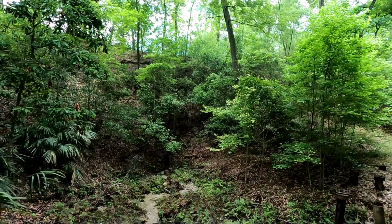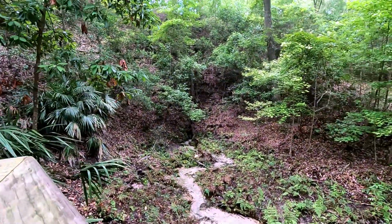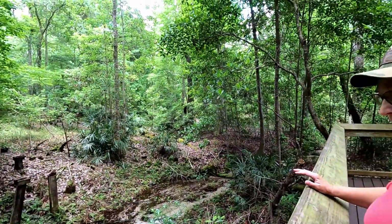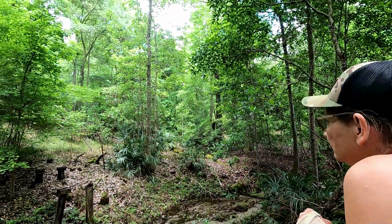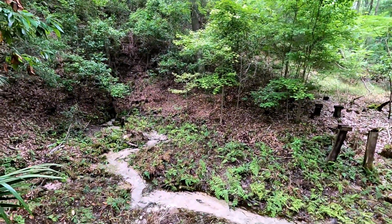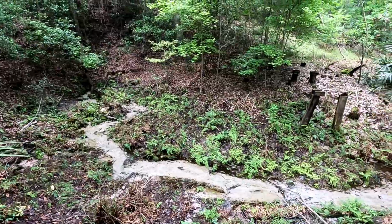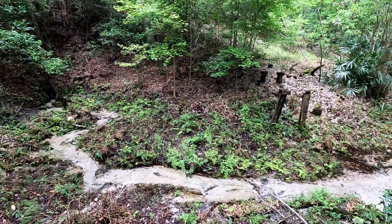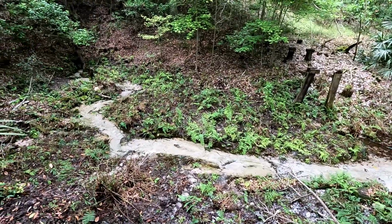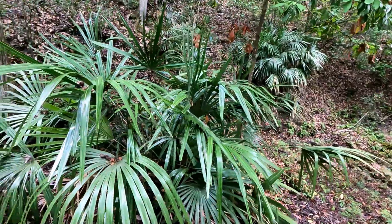Okay, so we came up to the head of the spring right here, and it's a whole different world down in the bottom of this ravine. It's like 20 degrees cooler because you got that cool water from the spring run right there. And you can see the limestone in the bottom of the spring run, and different kinds of palms.